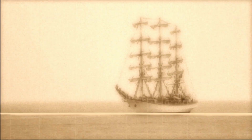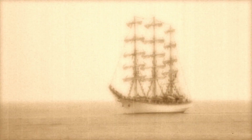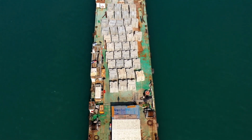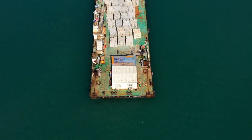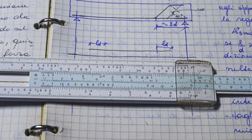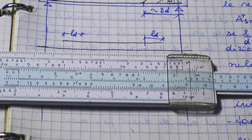You could also anchor it into rock, pull a ship ashore. You could pull a ship offshore. Yes, you anchor your boat out in the ocean. You bring your heavy stuff to shore. Then you move it with that. Yeah, that's right. Or you drag stuff ashore with this.